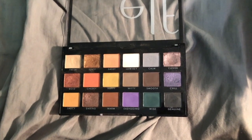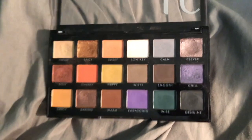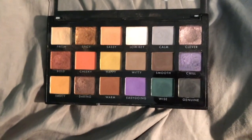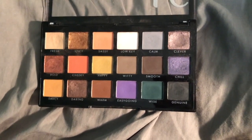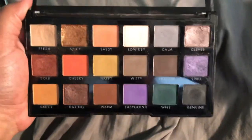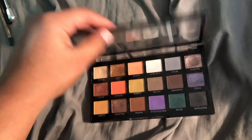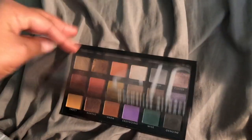But my only problem with this thing is that it's such a big palette. I just don't use it a lot, and I don't know if I should get rid of it again. It doesn't even look new. It looks used and abused, but get rid of it while it's not expired, you know? So I just don't know. I gotta test it out further, see what kind of looks I can come up with. So chopping block, she goes.